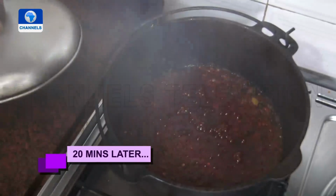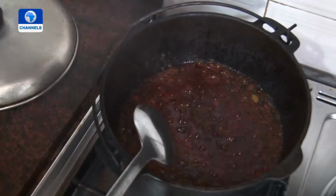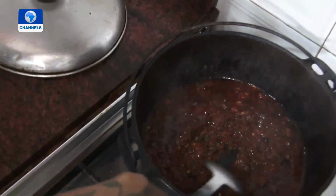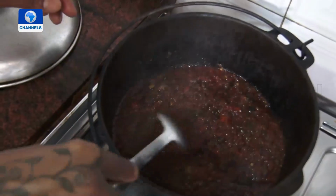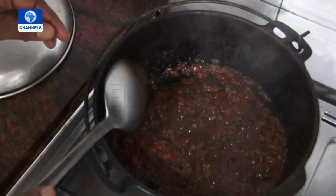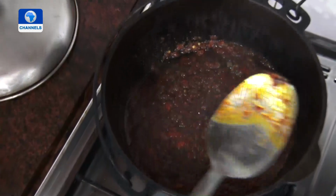Okay. Ooh. Look at that lovely separation. We're catching a bit at the bottom, but not too much, that's okay. I'd say another 2 minutes and we can add our meat.